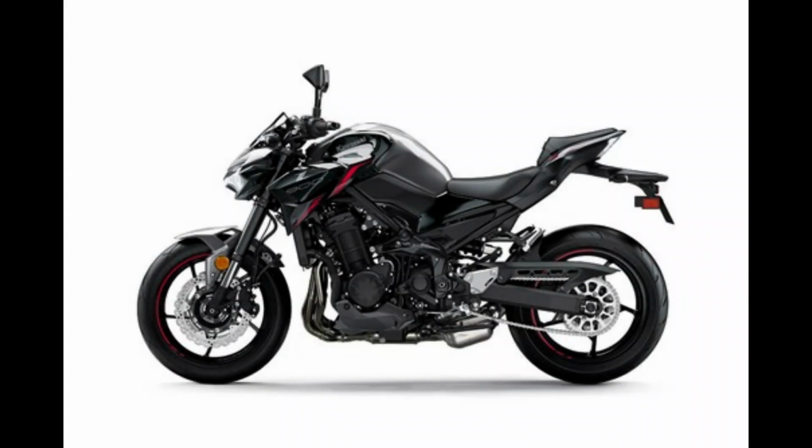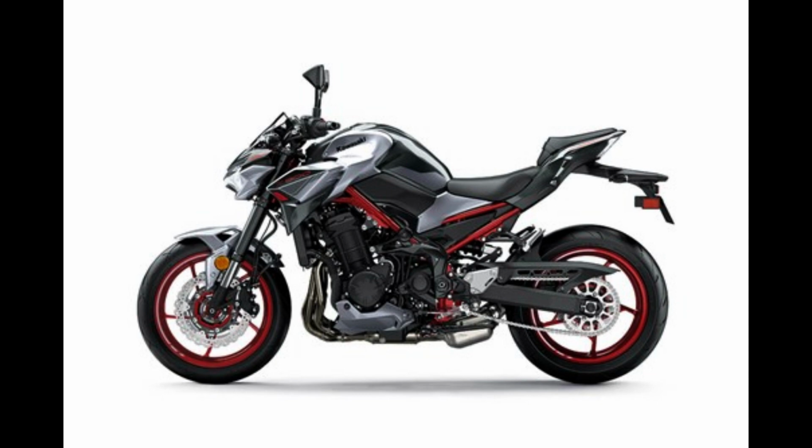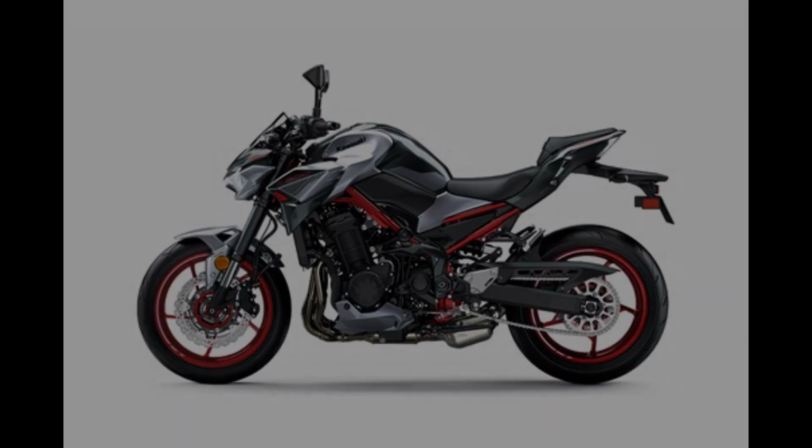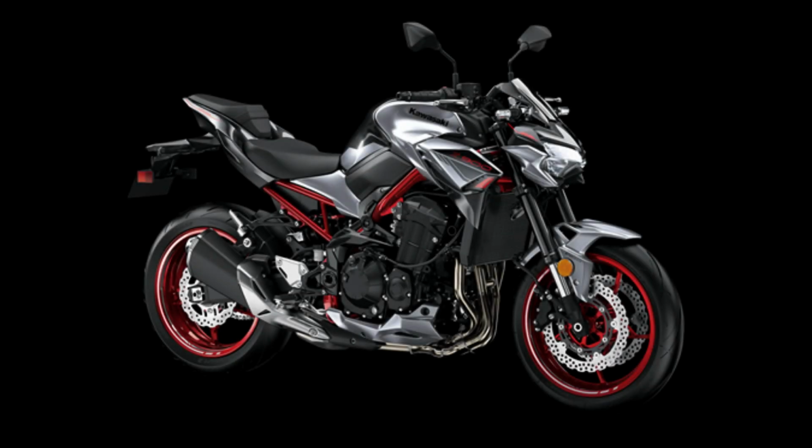And the Super Naked Z900. Now we move up to the inline 4 engine, 948cc, 31.5-inch seat height, 468 pounds, 4.5 gallon tank, starting at 9,400. There's an SE version for 10,900. I don't really know the difference.